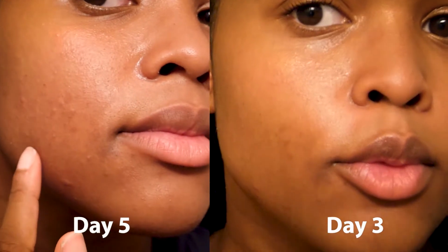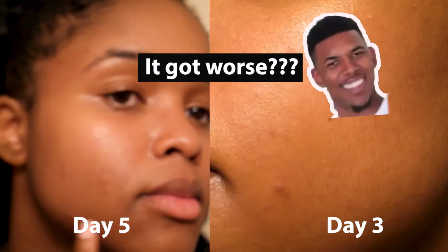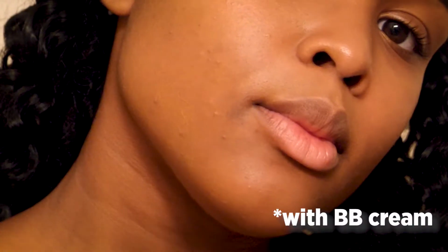Okay, so that concludes 17 magazine's 7 days to clear skin routine. I don't really know if it made that much of a difference in my skin, but granted, it's only been a week. I think this is something that you would see better results with maybe 2, 3, or even 4 weeks. When you're more consistent and your skin is starting to get used to it, I think that's when you would see lasting results.